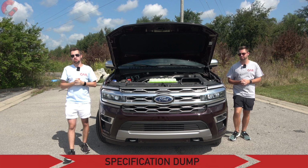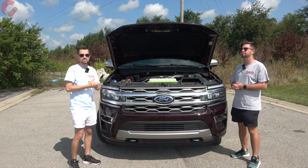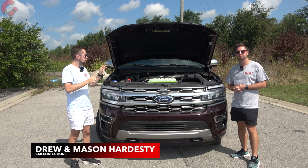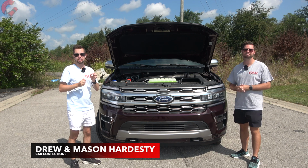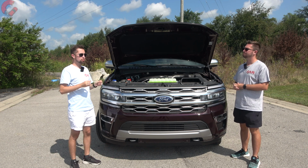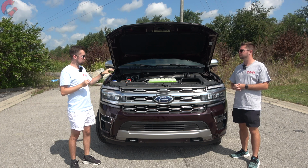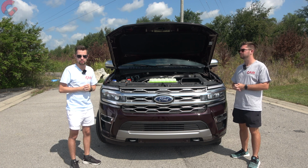Now, like always, let's start off this review with our spec dump. So under the hood, this year, you'll continue to find the same powertrain option for this model year. You're looking at a 3.5 liter twin turbocharged V6 engine. This is gonna be making you 3 different outputs depending on which trim level you choose. This is gonna be the middle configuration, making 400 horsepower and 480 pound-feet of torque.